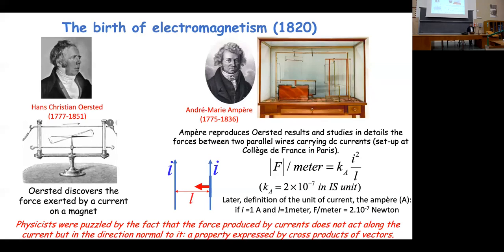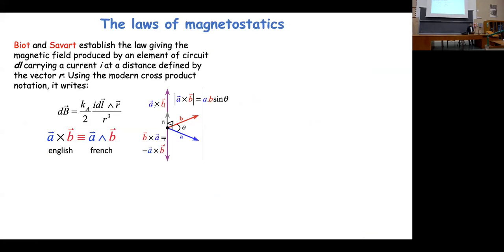Now, the physicists were puzzled when they saw that, because you see that the force is not along the current. The force is at right angle from the current. And this is the first time in physics that this kind of force occurred, a force which is not directed towards the source which produced the force, but at an angle. And for that, you had to define a new geometrical quantity, which is the cross product of vectors. And so the cross products of vectors enter into physics to try to explain and understand the properties of magnetism.